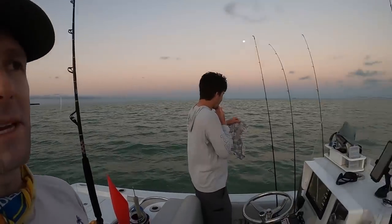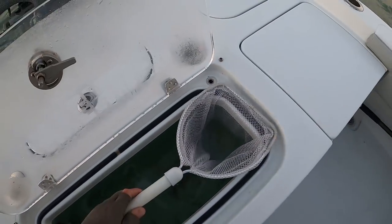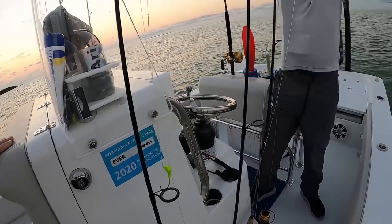All right, guys, we're out here. We're at the bait patch. We got to catch a few ladyfish for bait. Got Bean up there jigging, throwing some shrimp on our light tackle. Pretty basic setup. Just got to get a few in the boat for shark bait. All right, let's do it.